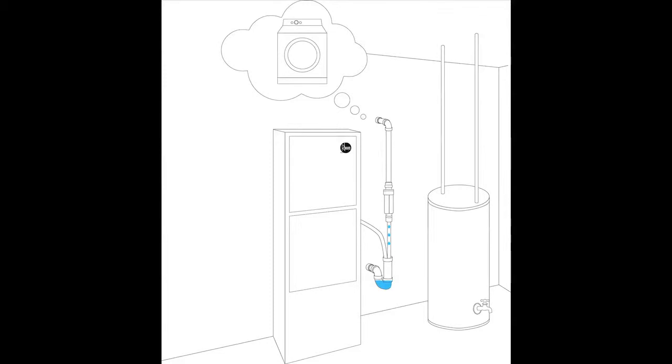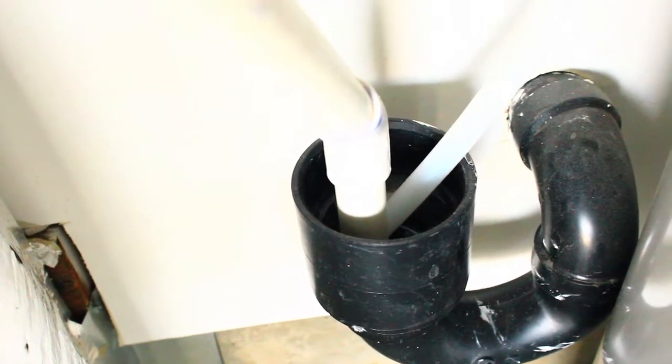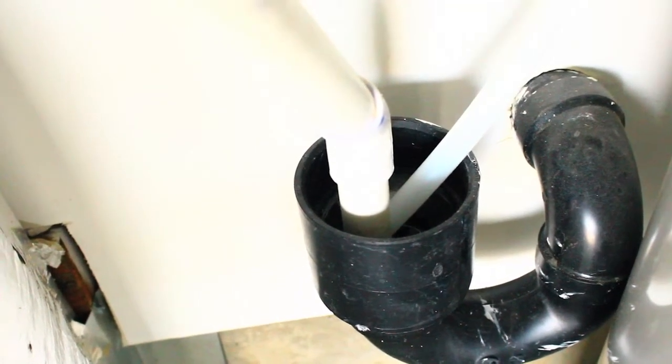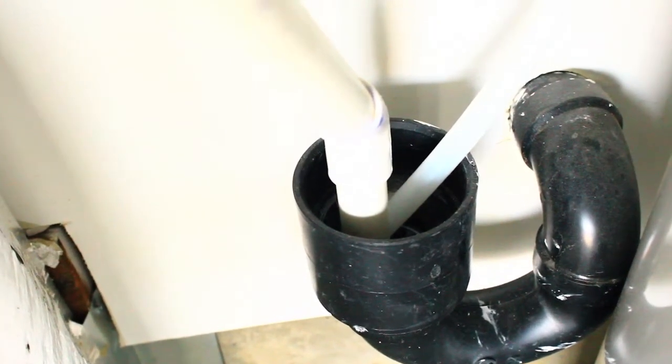Pour a small amount of mineral oil into the drain just to cover the trap's surface. The oil floats on the surface of the water and creates a liquid seal, preventing further evaporation. Mineral oil tends to be the best option as it does not go rancid, whereas vegetable oil does.